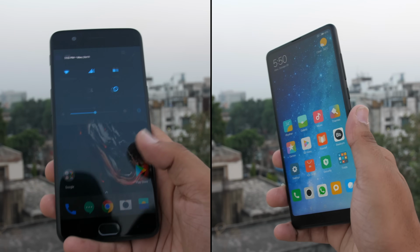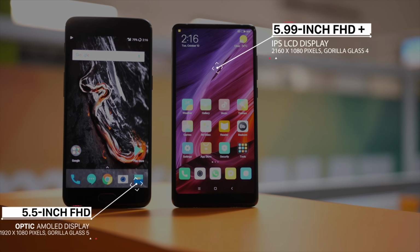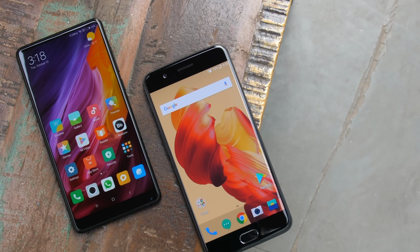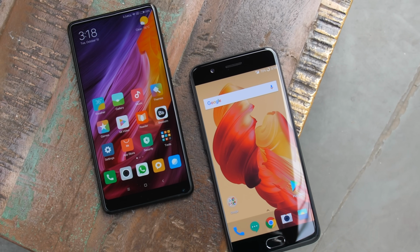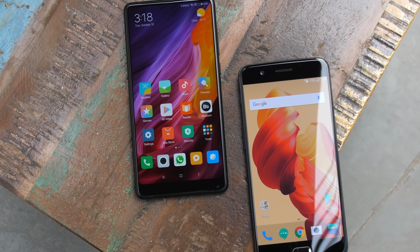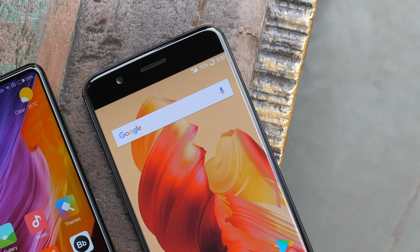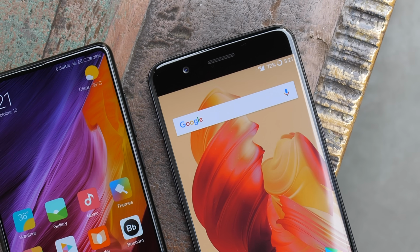Let's talk about the displays, shall we? The Mix 2 features a 5.99-inch FHD Plus IPS LCD display, while the OnePlus 5 features a 5.5-inch FHD Optic AMOLED display. Anyways, as I said in my Mix 2 review, I will take the AMOLED over LCD any day, and it holds true. Don't get me wrong, the display on the Mix 2 is beautiful, but the OnePlus 5's AMOLED display churns out punchy colors and well, the deep blacks look great. Having said that, if the AMOLED or LCD does not really matter to you, you will obviously find the Mix 2's almost bezel-less edge-to-edge display more attractive. If you ask me, I'd go with the OnePlus 5.